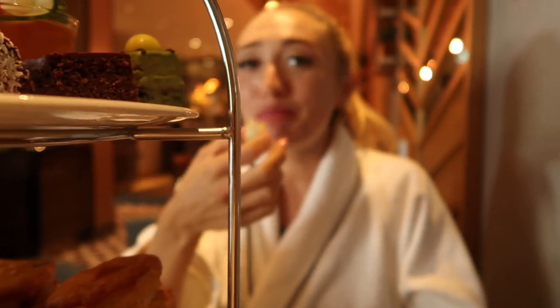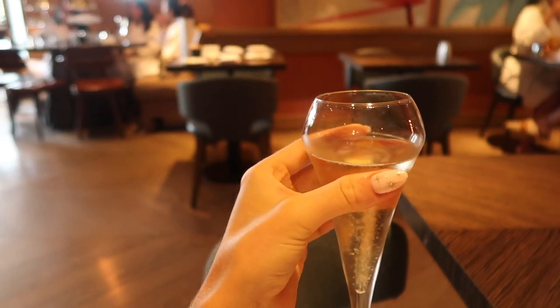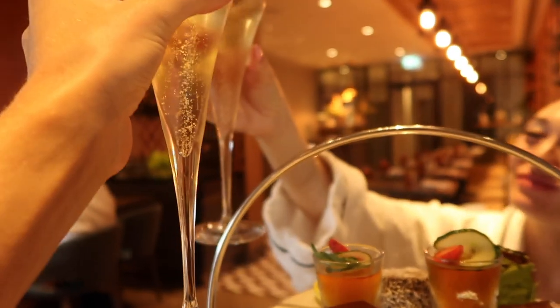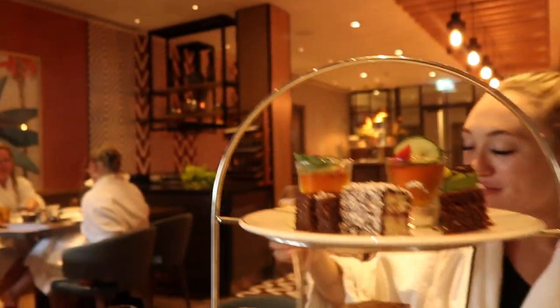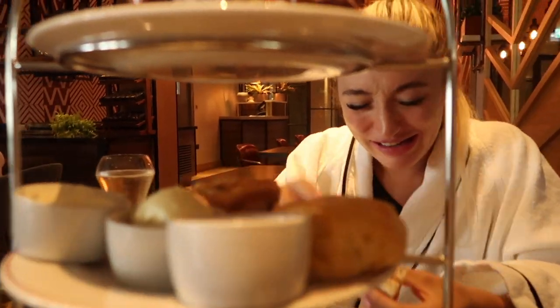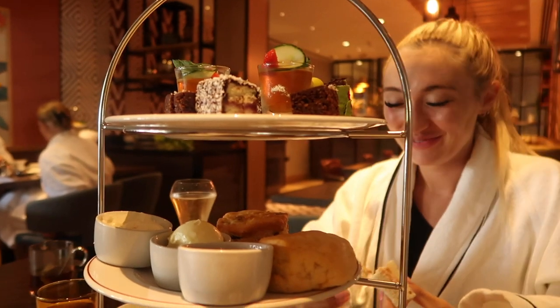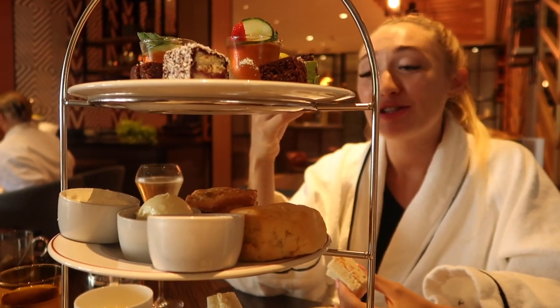Molly's living her best life. This is the best day of my life. We've just been given some champagne. Cheers. Chin chin. Just having a couple of sips. Then I'm giving it to Amelia. She's a happy bunny though. Look at her. She is in her element. I love cake, sandwiches and scones.